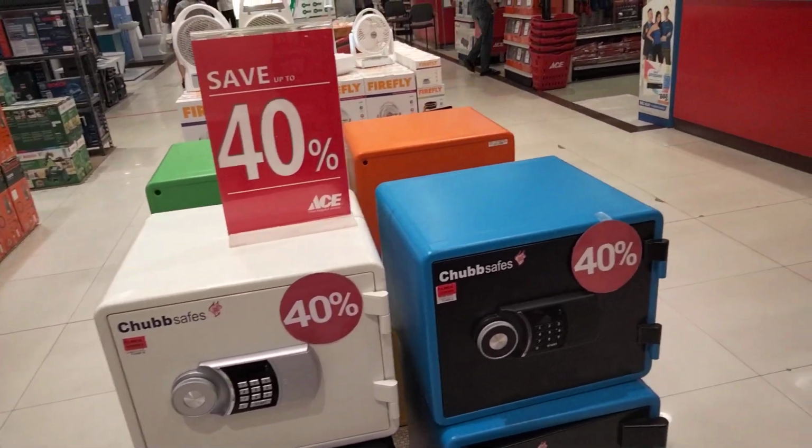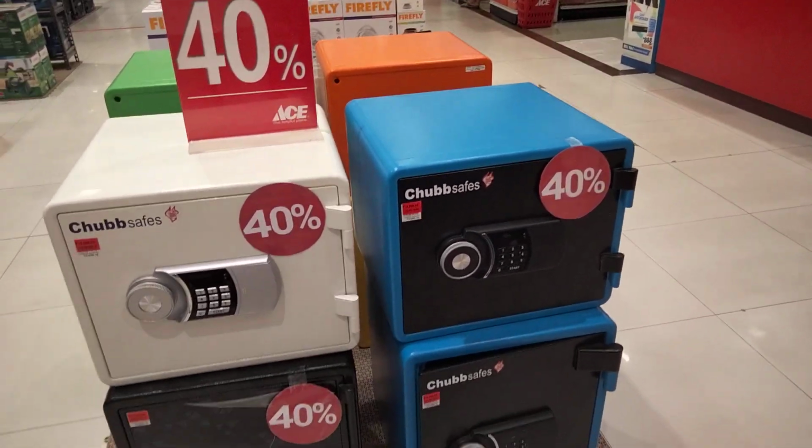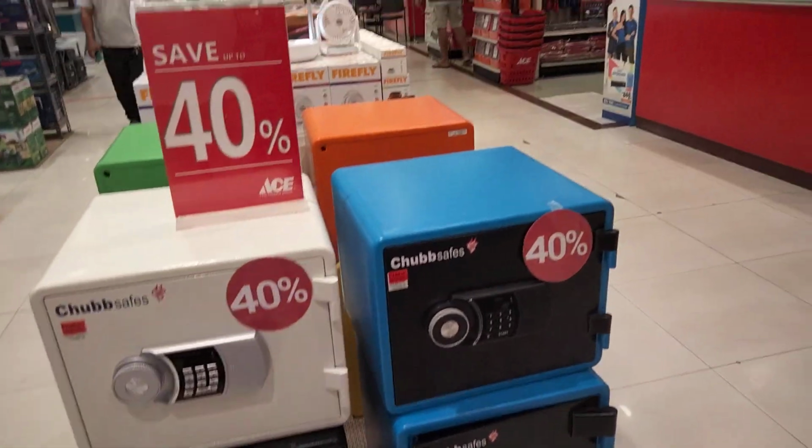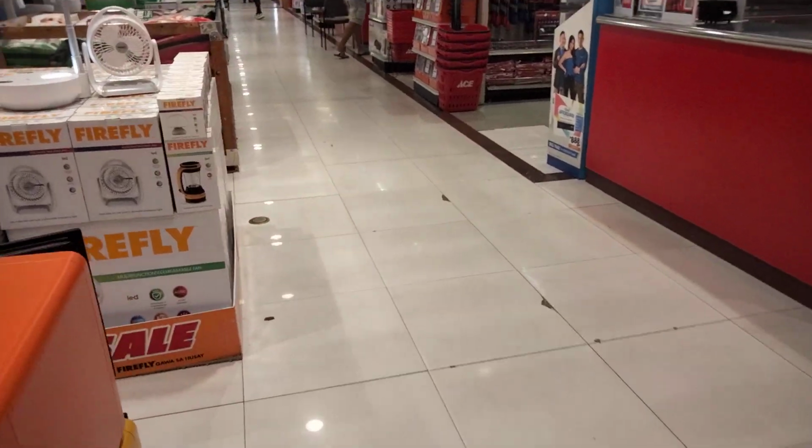Safes, 14,000 pesos, so they're about 300 bucks. $300. Yeah, for a safe.